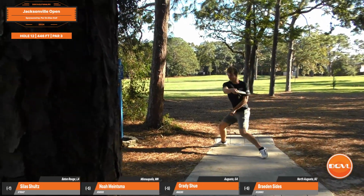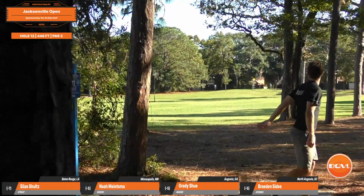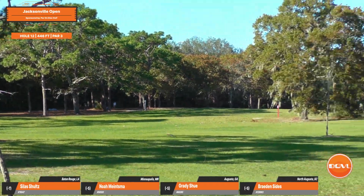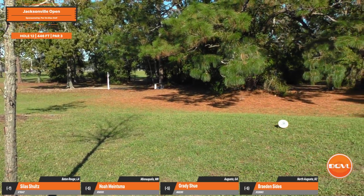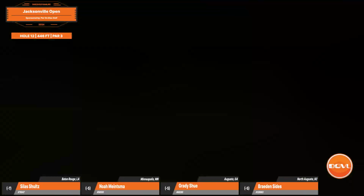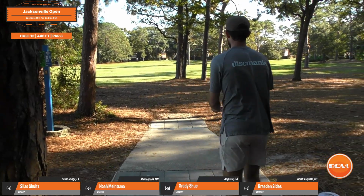Grady with the backhand. Wind's helping him out a little bit, pushing it right. Yes, it is. Now just needs to slow down. Whoa. Coming in strong on that one. Almost hit the pole off of that drive.